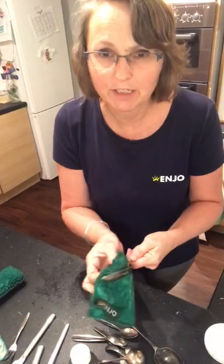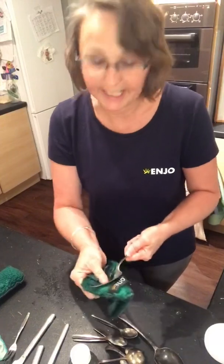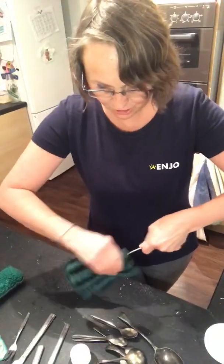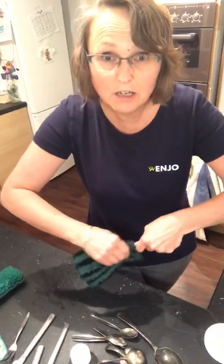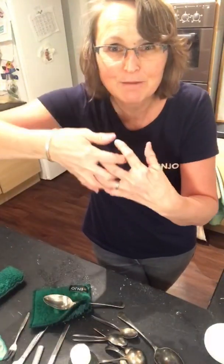Oh, great. Oh, so what else can I do that with? Well, I can carry on and do that with all my spoons in exactly the same way. And you can see the dirt there on the fibre. Thank you very much, darling. You can see the dirt on the fibre.